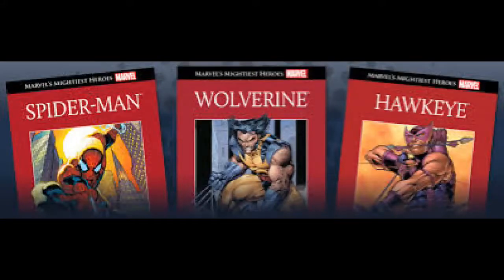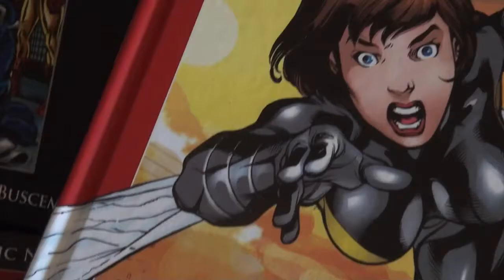And the weird thing is that I've tended to go for the Red Collection more than the Black, because they're the titles that have interested me more. I'm glad you've mentioned the Red Collection, because that leads us nicely into the Marvel Heroes collection.